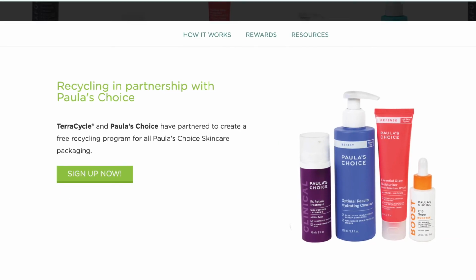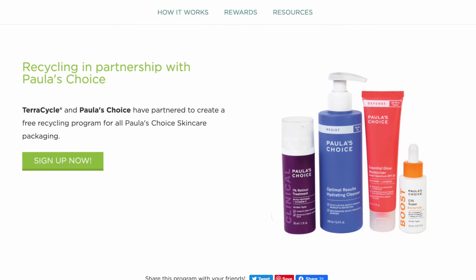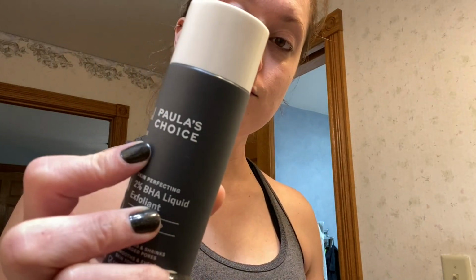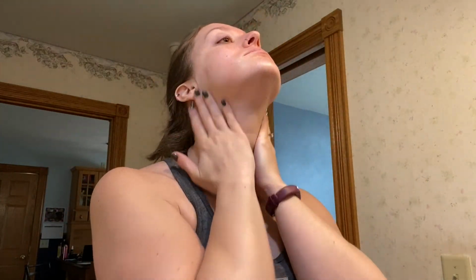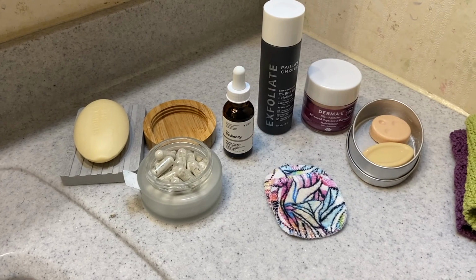Different companies might have different types of partnerships. For example, I can mail in a few Paula's Choice bottles, but I would need to drop off any ordinary by Deciem bottles at a physical location that accepts beauty brand containers. More and more locations and brands are popping up with TerraCycle. Check their website to see if there are any drop-off points near you. That's terracycle.com.